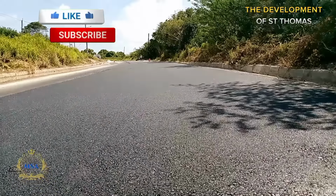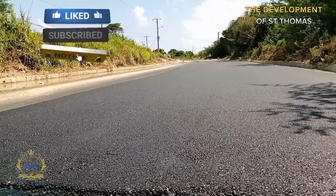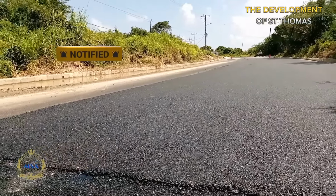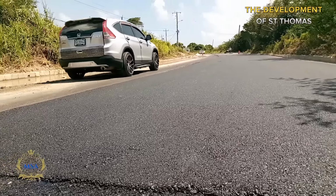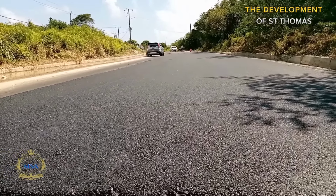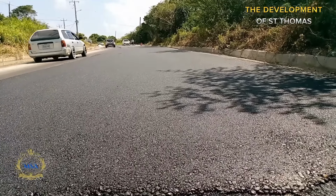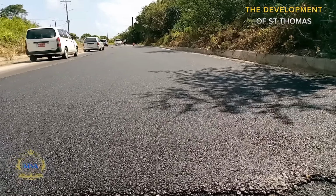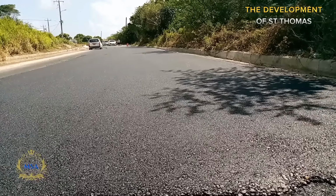Motorists, this is it. We are always telling you, motorists, be cautious, no speeding. Please take your time on the road, because the road is not going next week or next month. It is here to stay.